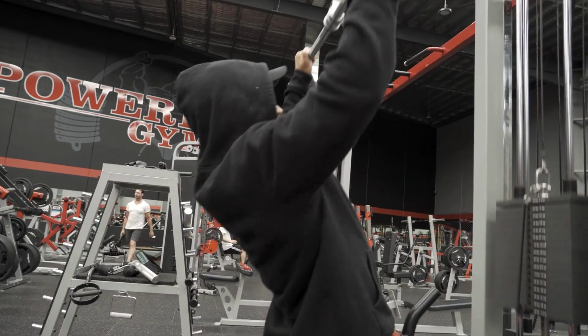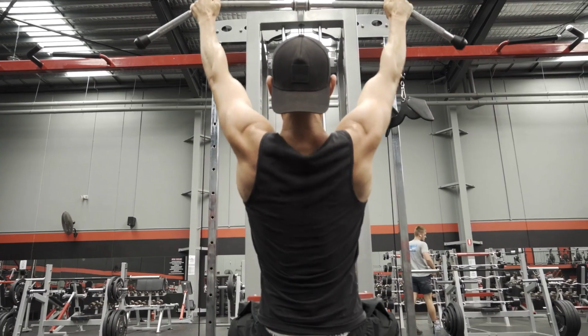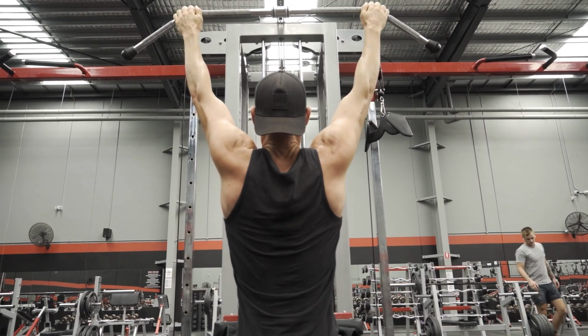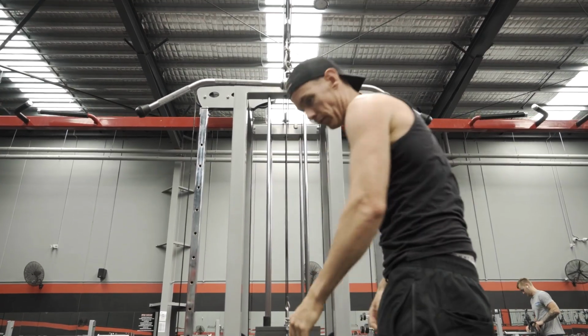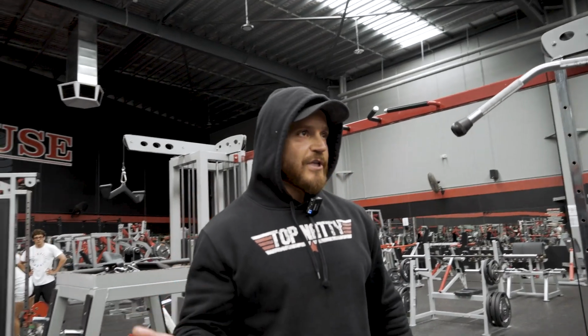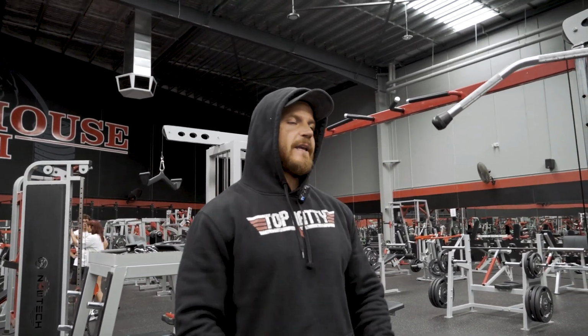How good does this pulldown machine feel, Ryan? Very smooth. Beautiful. So we'll do one more here with our body weight, then we'll do a body weight chin up as the acclimation, and then we'll do our working sets with the weight on.